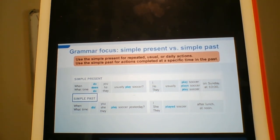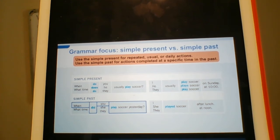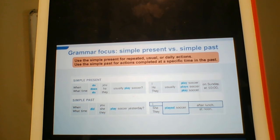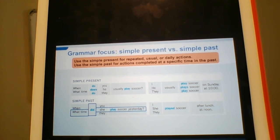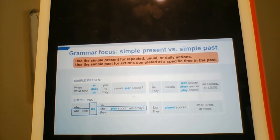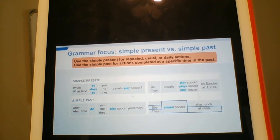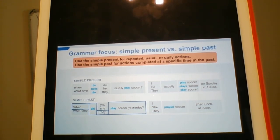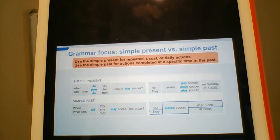Simple past. When did you play soccer yesterday? I played soccer after lunch. What time did she play soccer yesterday? She played soccer at noon. When did they play soccer yesterday? They played soccer after lunch. Okay.